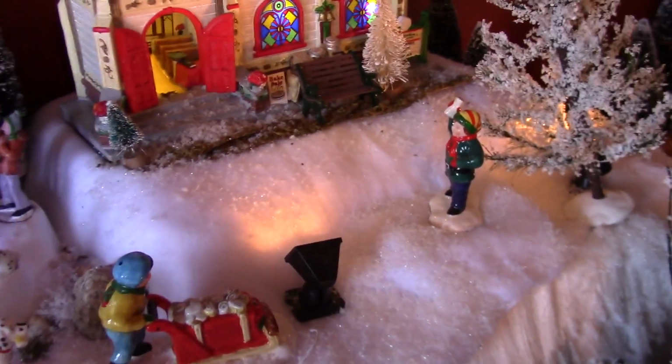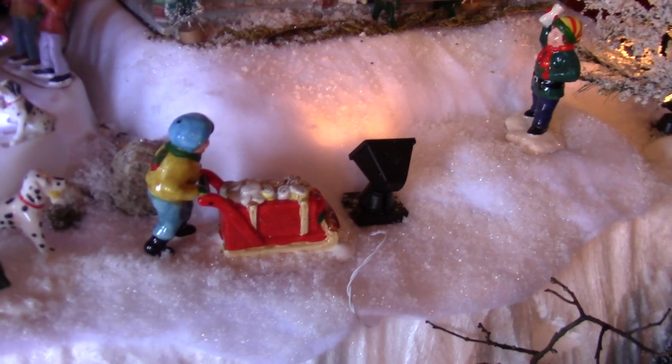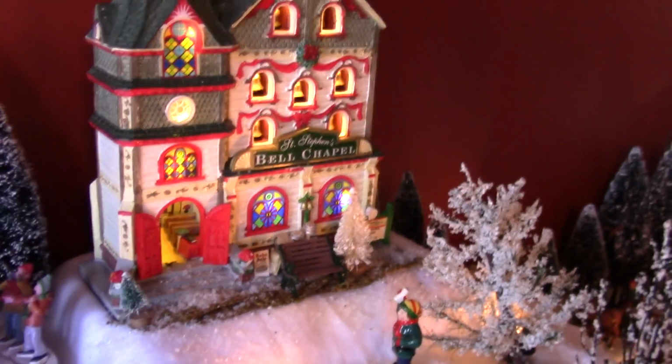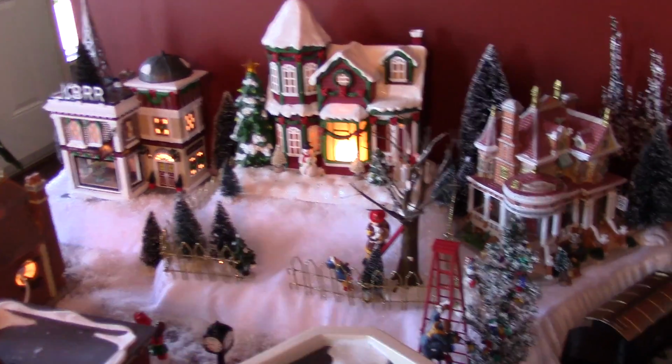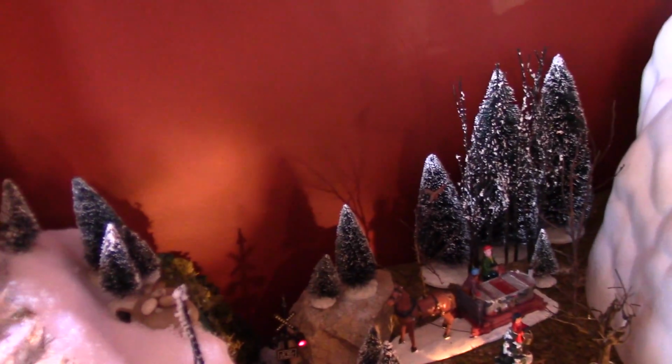This is Department 56, and it's a boy delivering newspapers, and that's his friend pushing the bunch of newspapers, and then there's a dog with a tree, and the dog has a newspaper in his mouth as well. So he's delivering a newspaper to the church for some reason, because I wanted to spread out my little vignettes. Last year he was outside of the mayor's house, but I'm just switching it up, so I put them outside the church, whether it makes sense or not. Got a tree tipping over here.